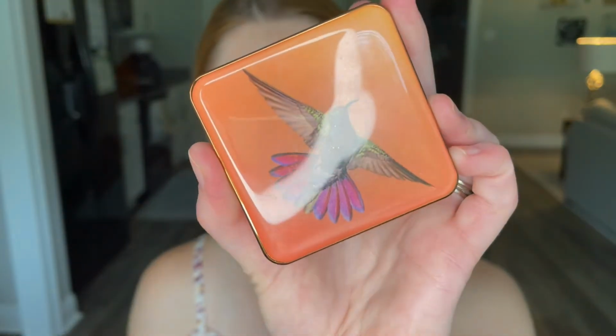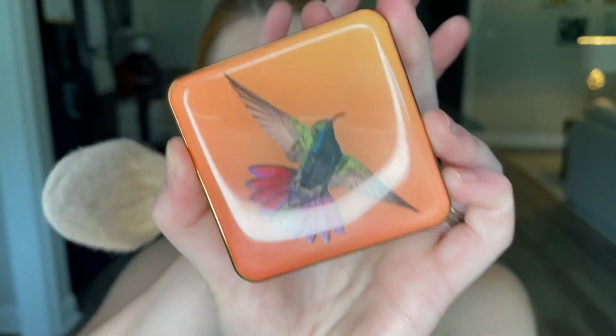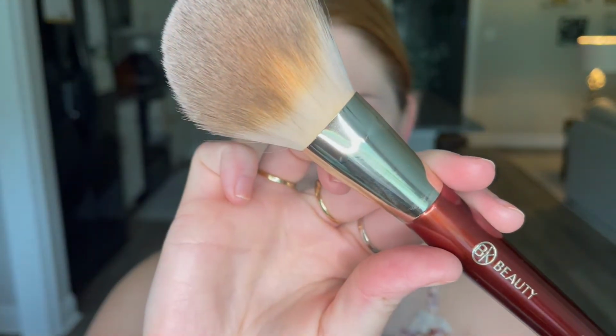So next, I always have to set my face, especially with it being as hot as it is. So of course, y'all, no surprise, again, my Chantecaille Perfect Blur Finishing Powder, and this is the old packaging. I always use my BK Beauty number 102 brush, and I just set. Now, I'll show you, I don't use this to set under my eyes because it is a little bit too yellow.